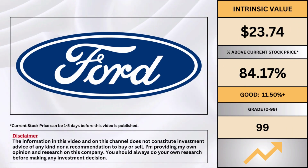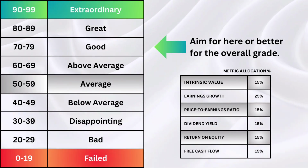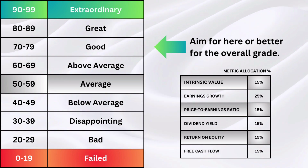Ford has a stock that's really cheap right now, but does that make it a good investment long term? Aside from the price, that just tells me when I should jump in and buy up the stock. That doesn't tell me whether we have a good business behind the ticker symbol. I grade everything on a 0 to 99 scale to make it easy to understand.